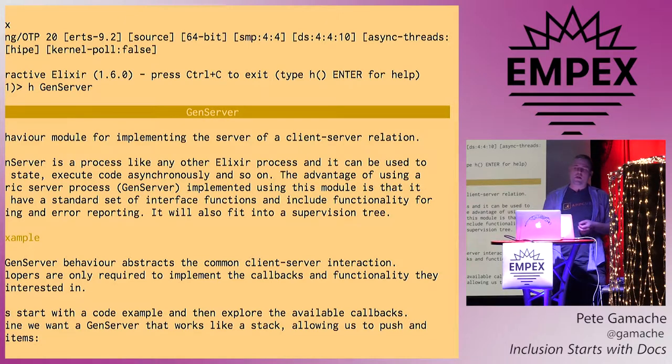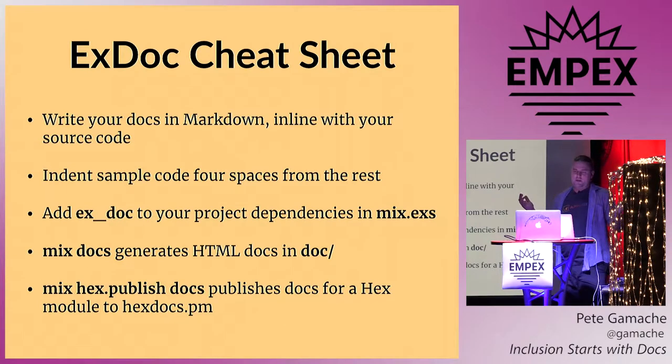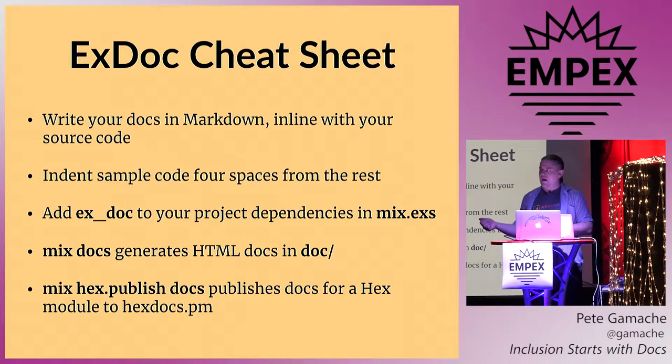So right now I'm going to give you a very whirlwind tour of how to use ExDoc, and it's very simple. You write your docs in Markdown. Has everyone here written Markdown? Hopefully. If not, treat yourself.